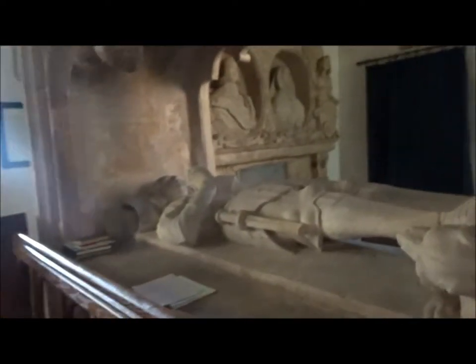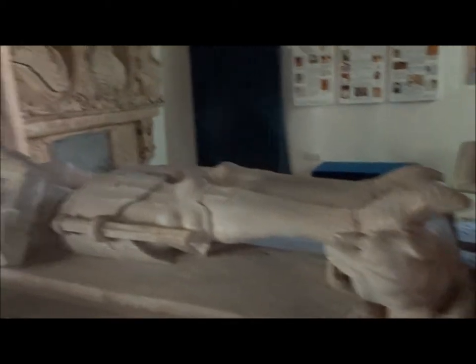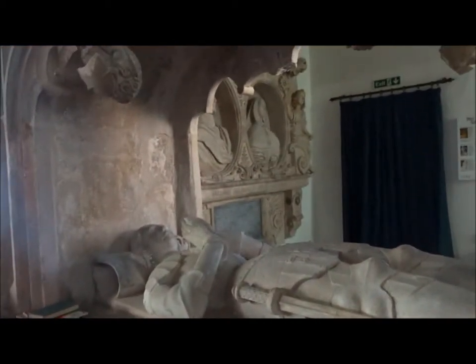And here we have a knight with his dog at his feet. Sword broken a bit there. Yes, it's a while since I've been in here, but I know I've done it in the past. I know I have. The Rodney Chapel.